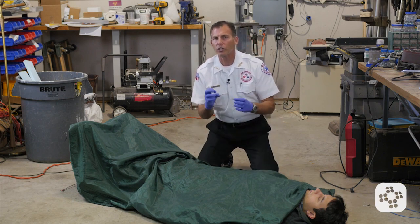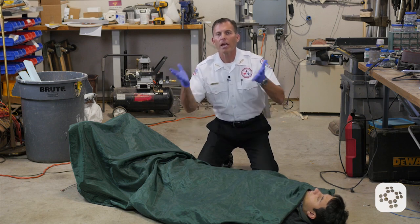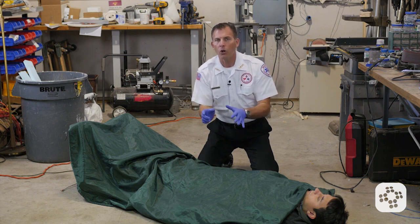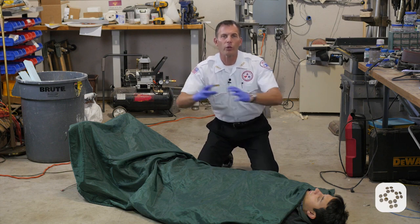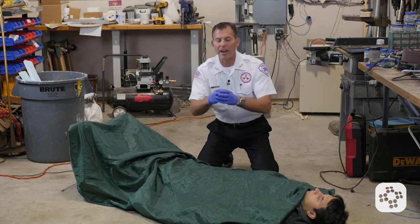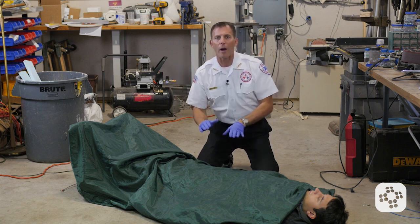When they start going into shock, their body shunts the blood from the extremities and brings it back to their vital organs. This makes them very cold peripherally. When this happens, the body will only take so long before it thinks it needs to reheat the rest of the body. When it does that, it will vasodilate, and the blood pressure that they do have could drop again.